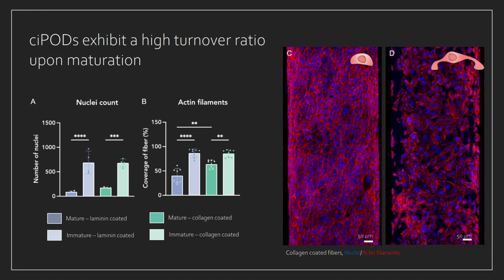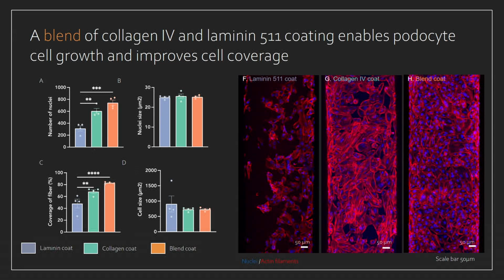Here we can see how upon maturation, the number of cells really goes down, and the coverage of the fiber as well, for the laminin and the collagen. At the beginning, we checked both of these separately, but then we decided that maybe we can enhance the coverage if we made a blend of both of them. As we can see in the three figures and the graphs, the blend of the collagen and the laminin improved slightly, or a bit more than slightly, the coverage on the fiber. So we were very happy to see that this combination of coatings worked.